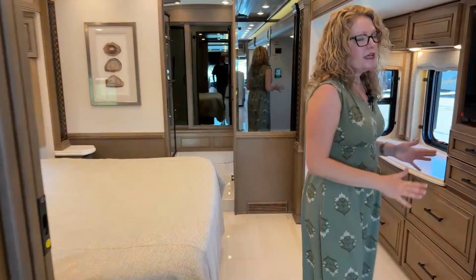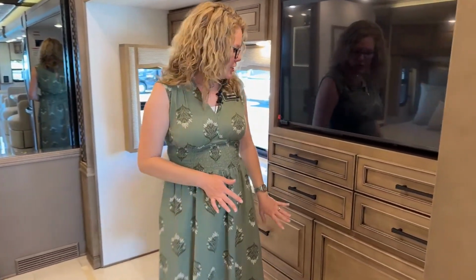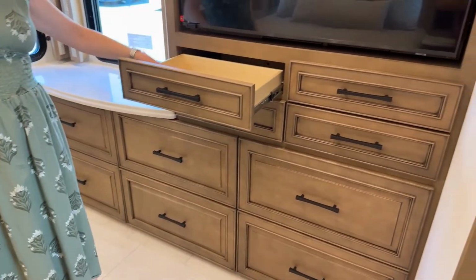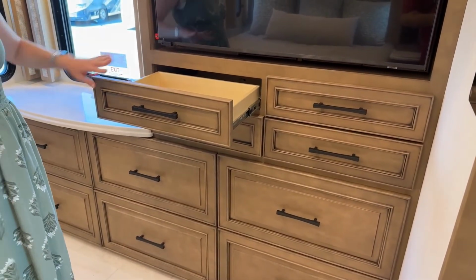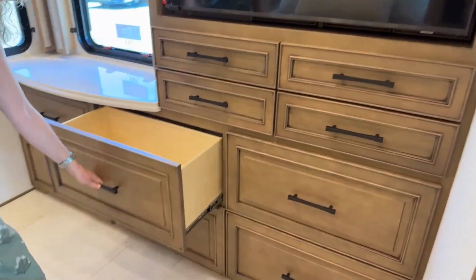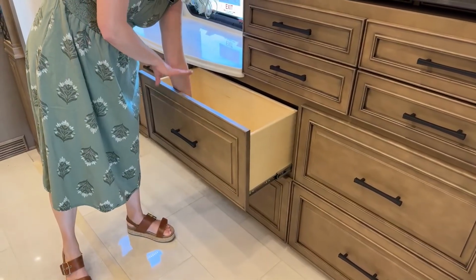All right, so we are in the master bedroom. We have a really great dresser situation over here. I'll give you a real quick overview. We've got 4 of these little drawers here, and then we have 6 of these really big, deep drawers. I'll show you just by my hand. This is so deep. You can put so much stuff in here.